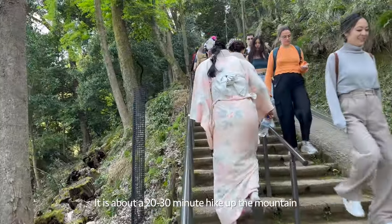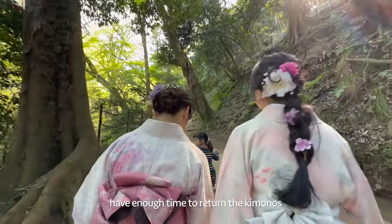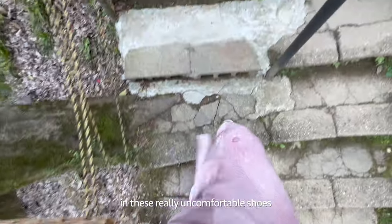It is about a 20 to 30 minute hike up the mountain to get to the monkey park, and we didn't have enough time to return the kimonos before the park closed at 4:30. Regretfully, we walked up there in these really uncomfortable shoes.